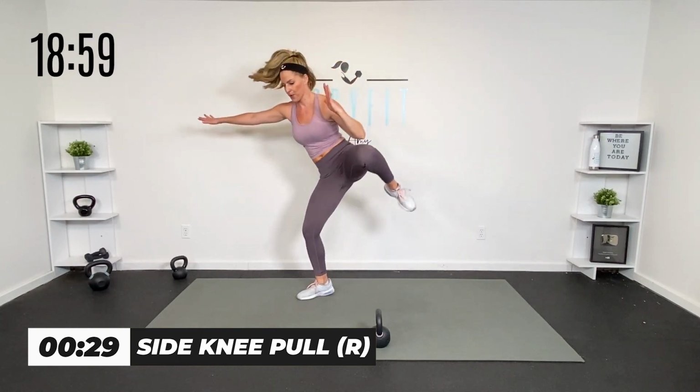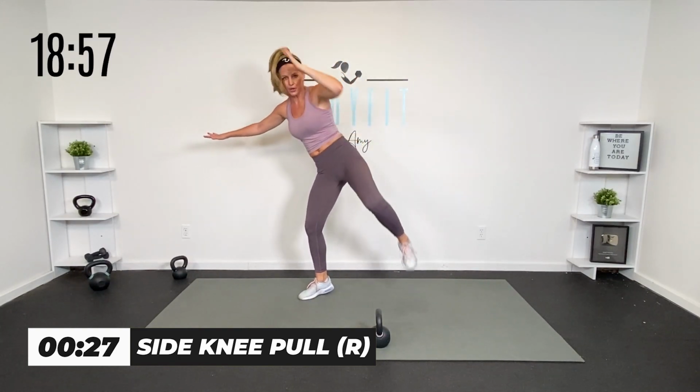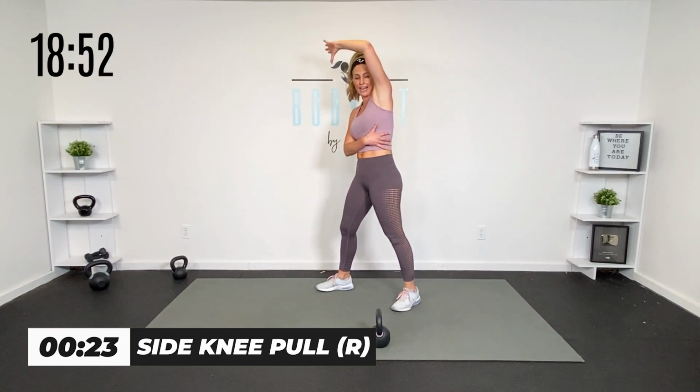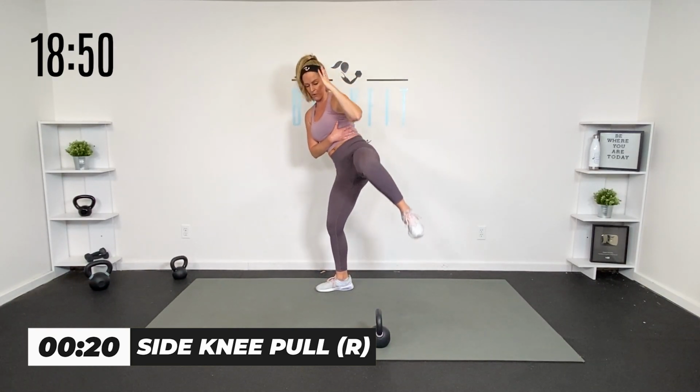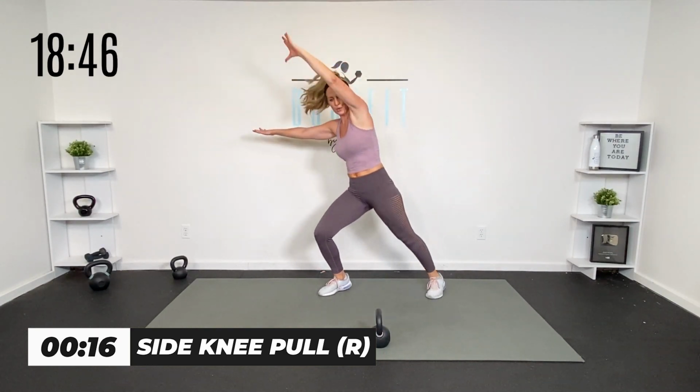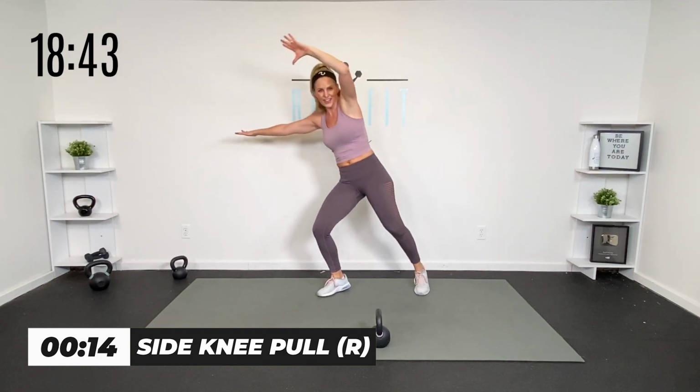Here we go. Pull it through. It's not about how fast you're going. I want side abs, power, power, just like that. You can go slow. You can be with or without your jump. It is up to you.